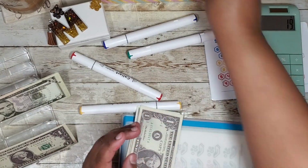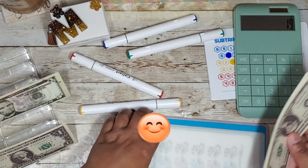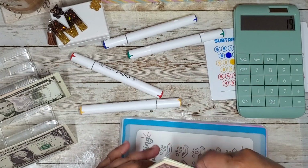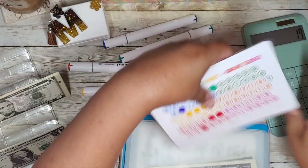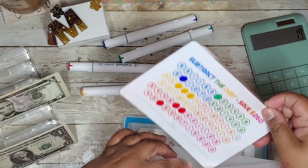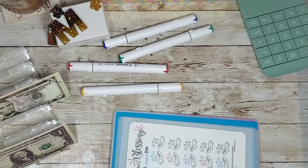Okay, you guys. After numerous counts, I'm glad I did count it because I was $2 short. So we're going to put this in here. So it's $19 going into my subtract a bit challenge. So excited, making some progress, crossing off some numbers.